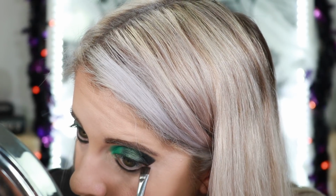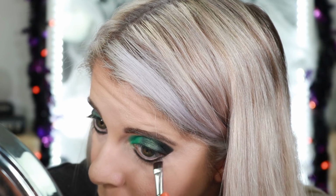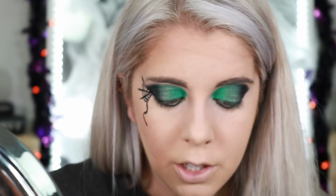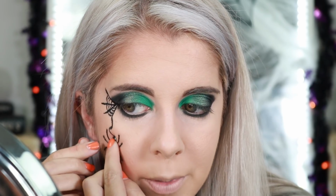So I'm going back in with number 9 right here, which is a flat shader brush. I'm just lining my underwater line while my spider is drying down, connecting the two. And then I'm gonna go in with just a little fluffer brush. We're going to smoke that out just a little bit. We're gonna do him bottom down because he's crawling down my face, or she, whatever you guys want to call it. We're gonna stick that like so. Okay, cool. So now I'm gonna throw on lashes and finish this side of the face, and then I'll come back and I'll do the lips with you guys. So I will be right back.